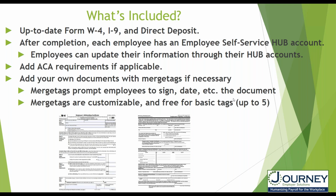So I think now more than ever, it is so important to have a hub account. This ties into not having to worry about being in this situation and saying, boy, 50% of my workforce doesn't have a hub account, how do I get all this stuff out to them? This is why we push paperless onboarding and hub accounts so much.